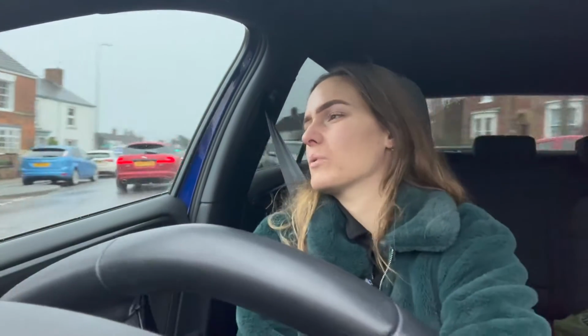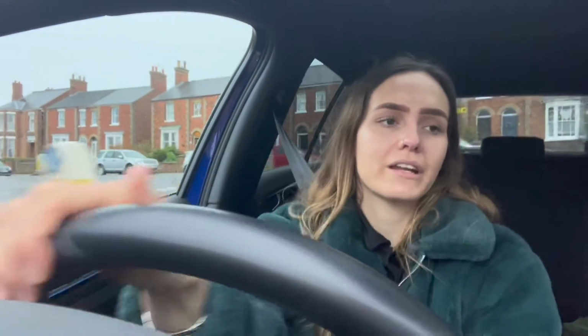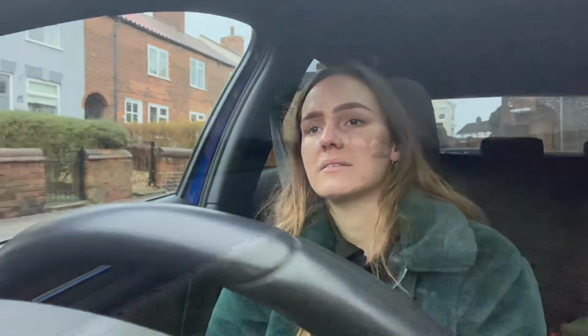VW have done with this Golf R and how they've done the power delivery of the engine and everything, but it really is the perfect hot hatch. It's the all-rounder, it ticks every box. Yes, you won't be able to get the back end out like on an M140, but directly with the S3, I'm being swayed.